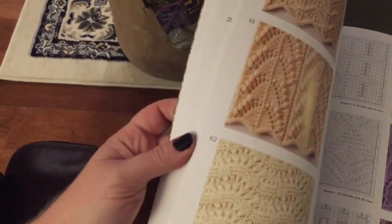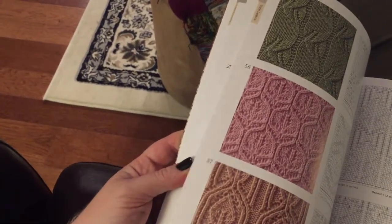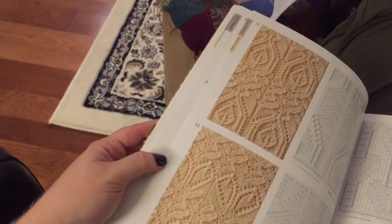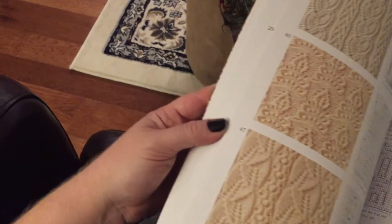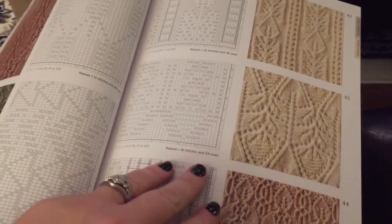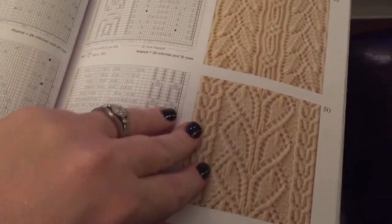So yeah, I just kind of want to zoom in and show you guys some of these patterns. Right, they're just amazing, right? How gorgeous are those? Oh, look at that. Isn't that insane? Well, I'm in love. Absolutely in love.